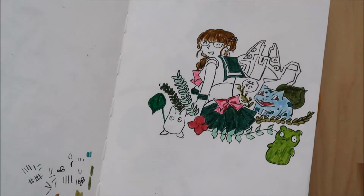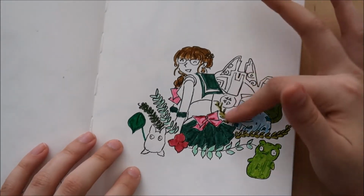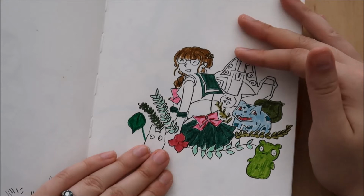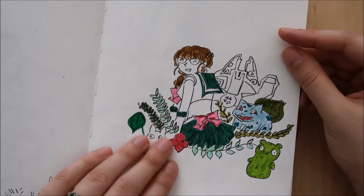Day 4 was all about fandoms. I decided to draw a cartoon me wearing a Sailor Jupiter outfit, and a few of my other favorites. I have a little Totoro, Bulbasaur, Star Wars, X-Men, and Kuchikopi from Bob's Burgers. I liked it more before I colored it in, which is how I posted it.